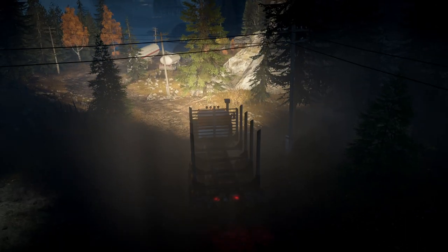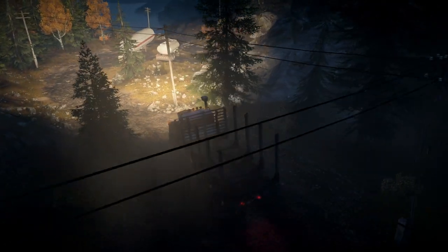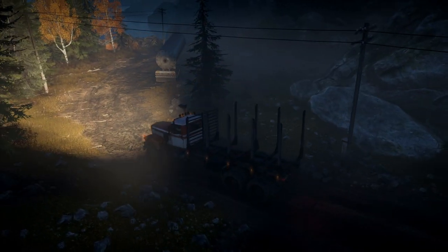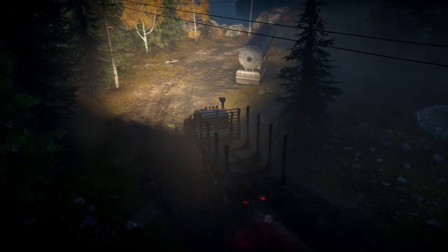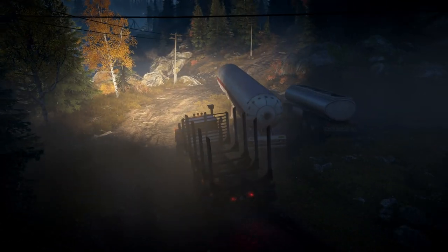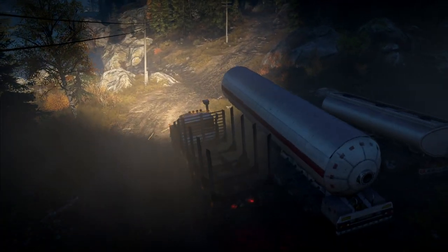Oh, I wonder, can I fit all that fuel? Depressingly, can I fit all that fuel in there? And then when I come through with the Land Rover, I'll scoop up whatever's left, probably.